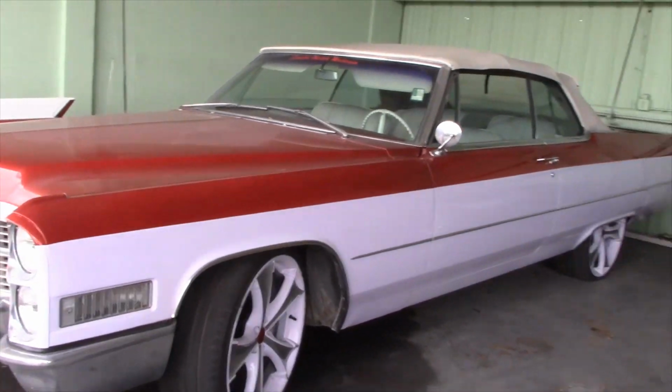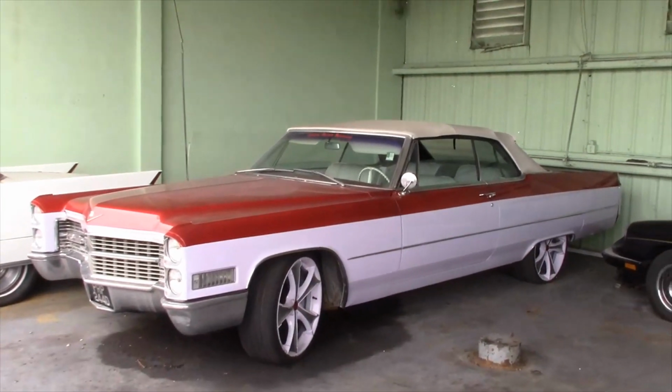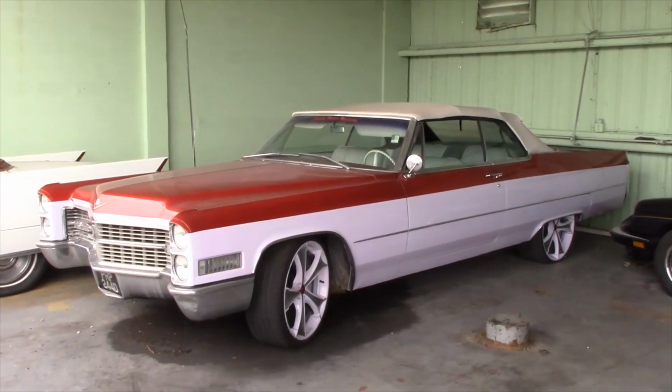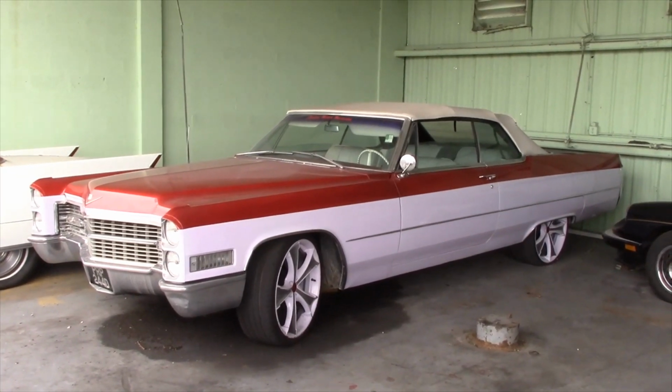Even though this one's crazy and custom, I don't care. It's still cool. Look at that. There you have it, 1966 Cadillac Coupe DeVille convertible, totally custom.